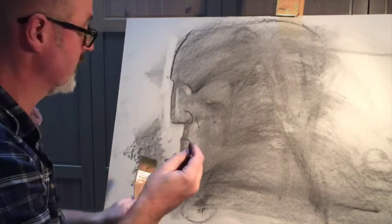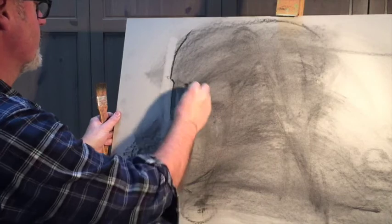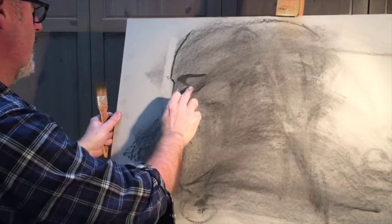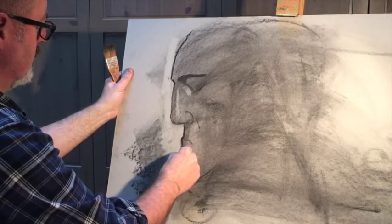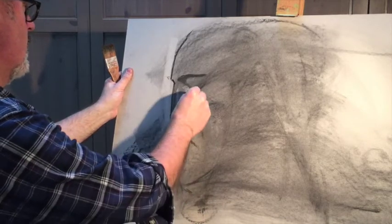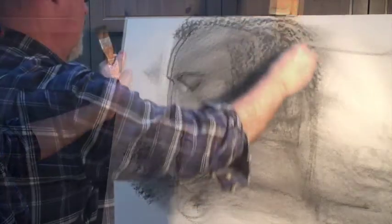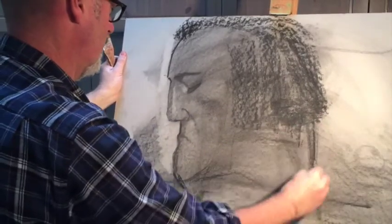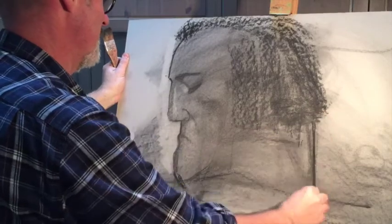Using your fingers is one of the best things you can do with charcoal. You get lovely soft effects with your fingers. Through the charcoal really quickly, or I do anyway.